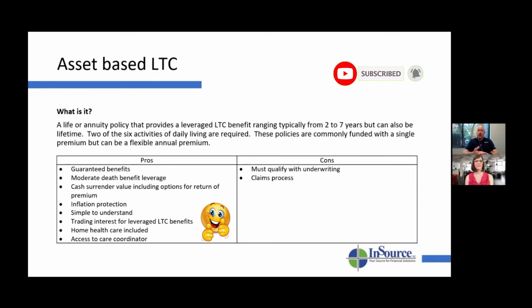These policies, while it's life insurance or annuity focused, do offer life insurance or annuity benefit, but the focus is long-term care. So compared to a traditional LTC that has just one feature, these policies might offer a decent life insurance death benefit. So if we put money into it and we never need care, our family or someone as a beneficiary will still receive an income tax-free death benefit, for example.